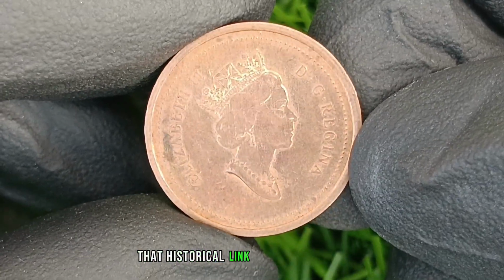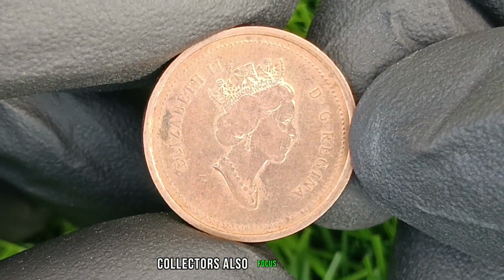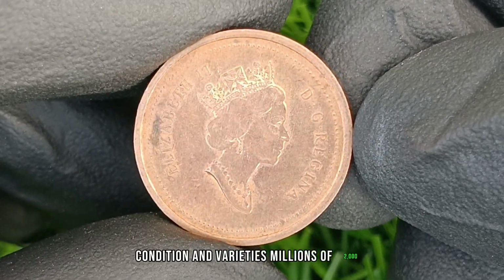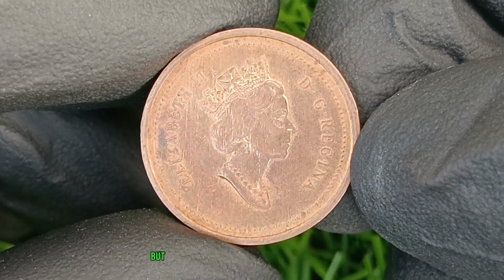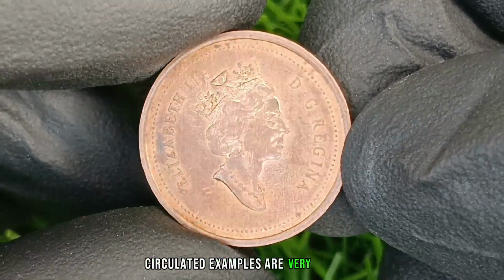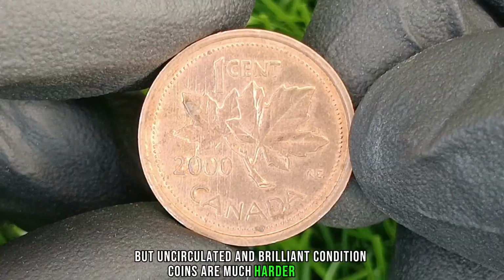That historical link makes it much more than just a common coin. Collectors also focus on mintage, condition, and varieties. Millions of 2000 Canadian pennies were minted, but not all of them survived in good condition. Circulated examples are very common, but uncirculated and brilliant condition coins are much harder to find.